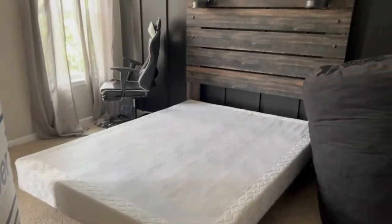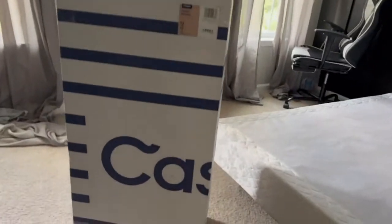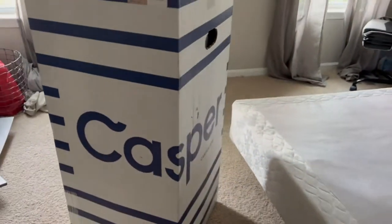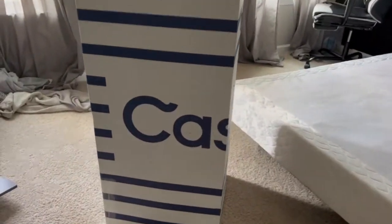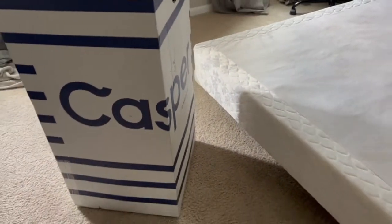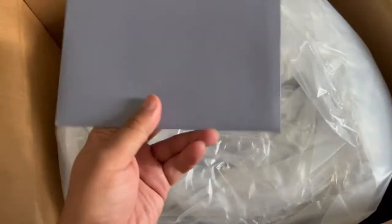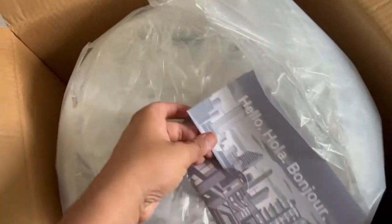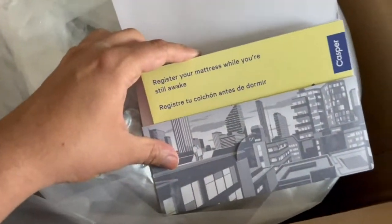All right, so today we're actually going to unbox for you the Casper Element mattress. So yes, this is a bed in a box. We're going to show you how we set it up, and it's really, really easy. So yes, your mattress will fit in that box right there. And when you open it, you get a package just like this. The mattress is all rolled up in there. So the object here is to take that out of the box and to start to unwrap it.